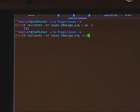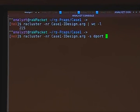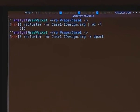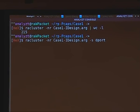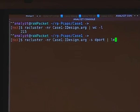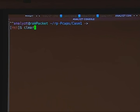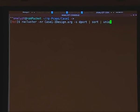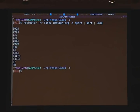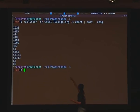So this S is to show the particular field in the flow. So you can show just source address or destination address, right? So you can show particular ports. So see so many ports. So what we can do is sort it, and then we try unique it. So now you actually have ideas like what kind of destination ports are connected to.